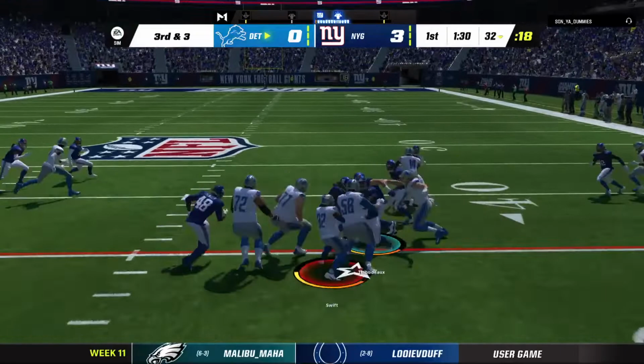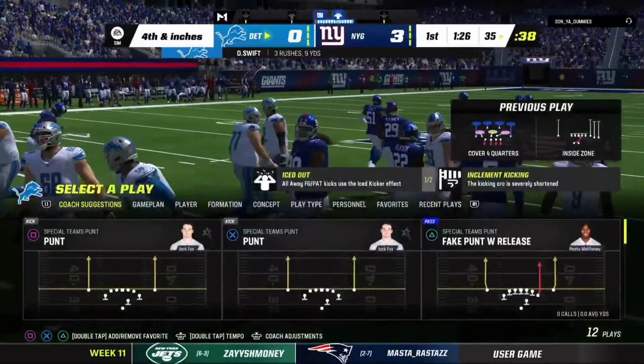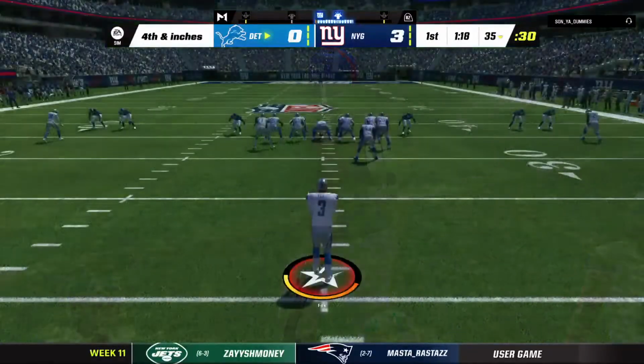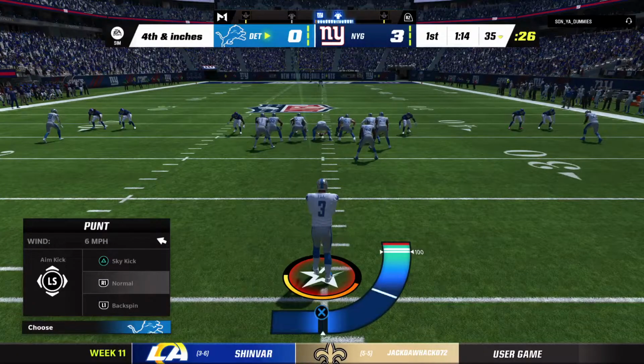Goff a handoff here to Swift. And boy, he is very close to a first down, but from where they're spotting that football, he's going to be a foot or so short. Just a 2-yard pickup, and that should necessitate a call for the punt team here on 4th down.